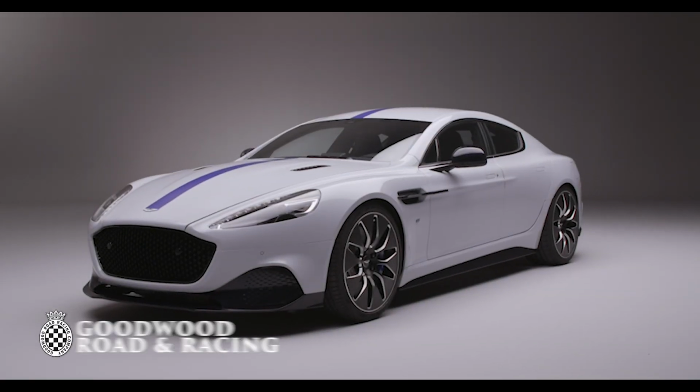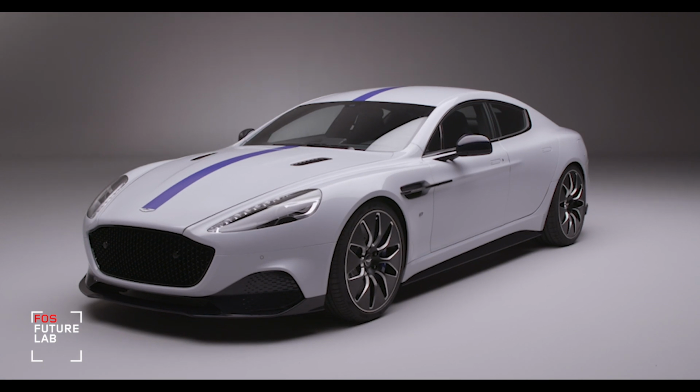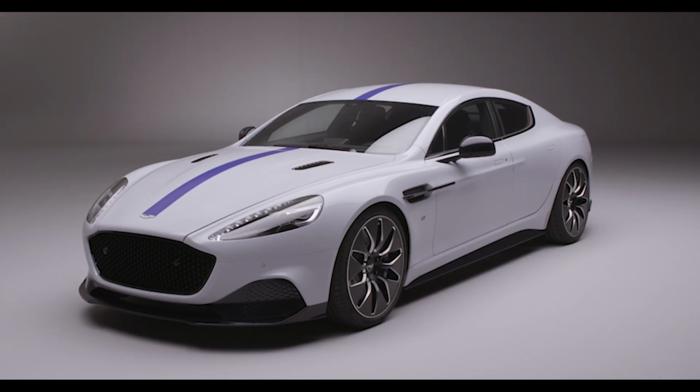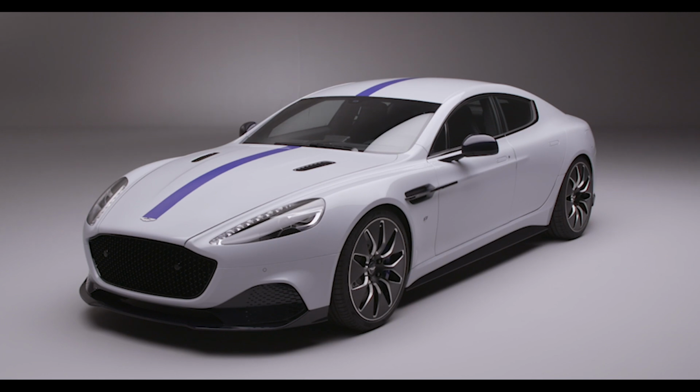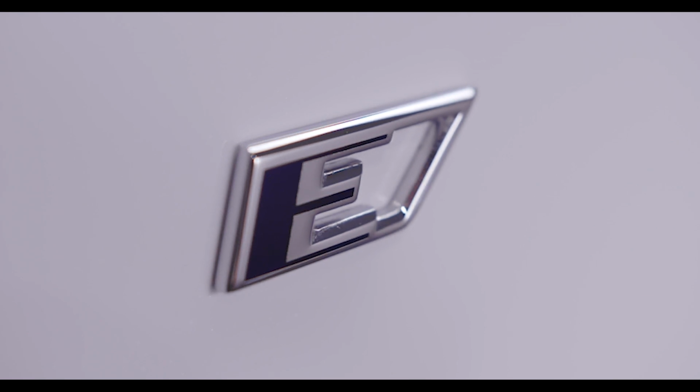This is an Aston Martin Rapide. You probably think you're pretty familiar with it by now. A four-seater Aston Martin with a mighty 6-litre V12 under the bonnet. But you'd be wrong, because this is actually the Rapide E, and it's the first electric car Aston Martin has ever made.